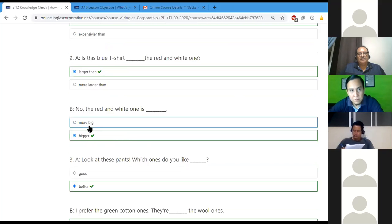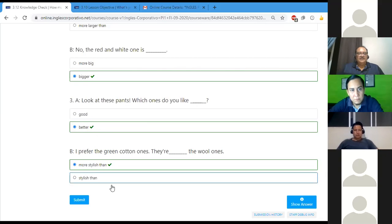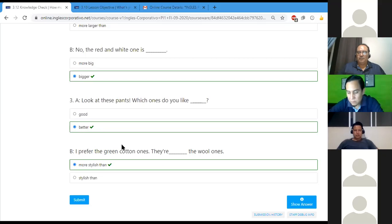And here we have big. Look, big, bigger. These are irregular. Irregular is, la misma palabra lo dice, no regulations, right? So then, good, better. Okay, we have good. Better. And bad. Remember? Worse. Okay.